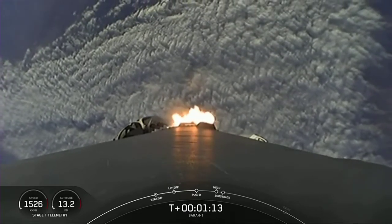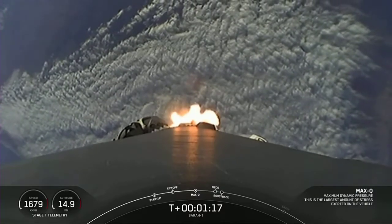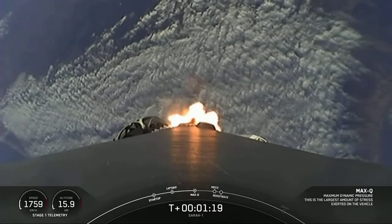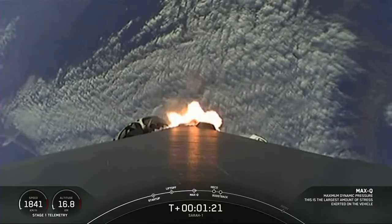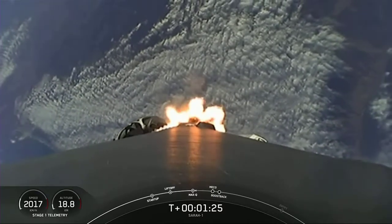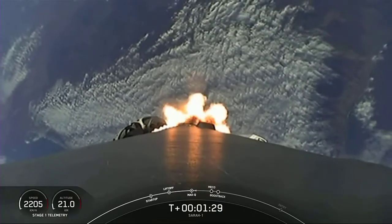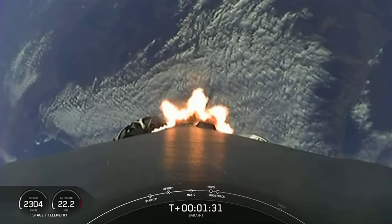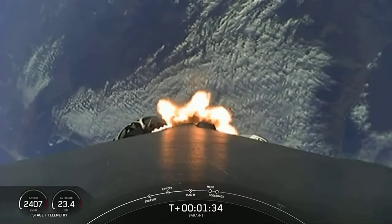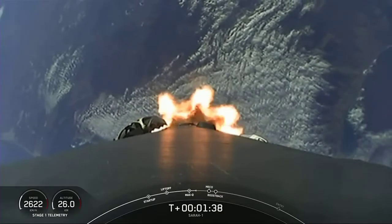All right, with max Q behind us, we're throttling the engines back up to full power. We have 5 events coming up in quick succession. First up is going to be MECO, which stands for main engine cutoff. At that point, the 9 engines on the bottom of the first stage will shut off in preparation for the next event, which is stage separation, where the 2 stages will separate from one another.